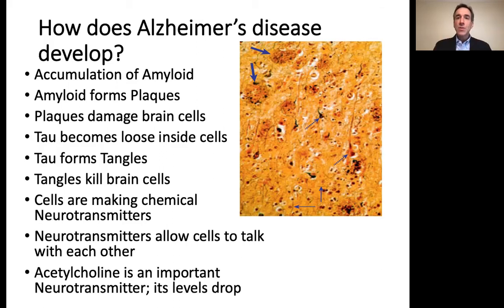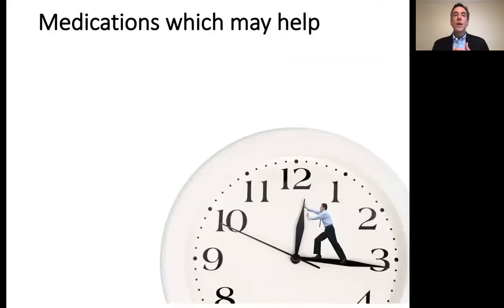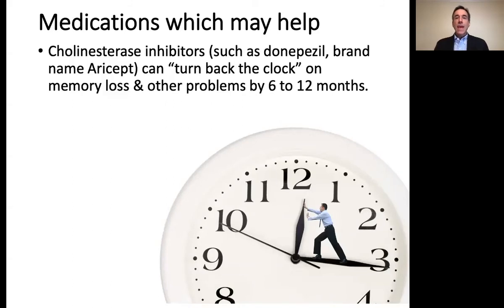And one of the most important chemicals in the brain is called acetylcholine. So in Alzheimer's disease, levels of acetylcholine drop. It's for this reason that the mainstay of therapy for memory loss in Alzheimer's are medications that can help to raise up the levels of acetylcholine. Now, from the perspective of the individual and their families, these are medications that can turn the clock back on memory loss. And these are medications that I bet many of you have heard of. Some of you may be taking these medications. These are medications like donepezil, whose brand name is Aricept, rivastigmine, whose brand name is Exelon, and galantamine. All of these medications help to turn the clock back in memory loss.